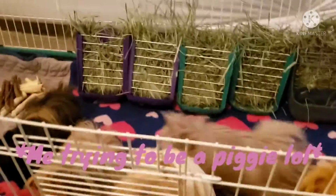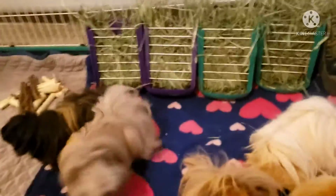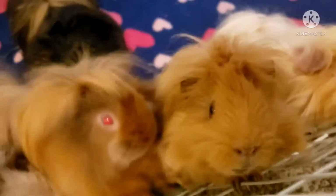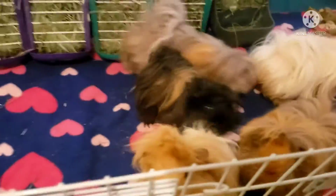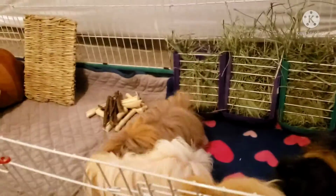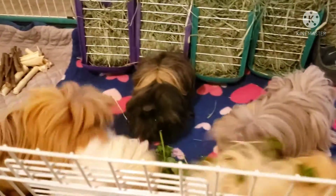Excited. All excited. So I'm gonna go. What you chewing on, Pocket? What are you all excited for? Wee! Wee! Oh my gosh. They're just running around. Okay. Food, food.